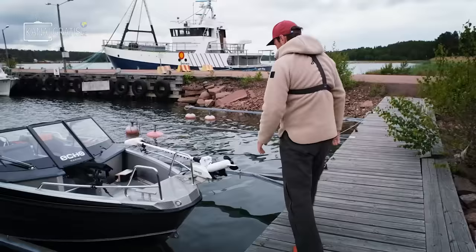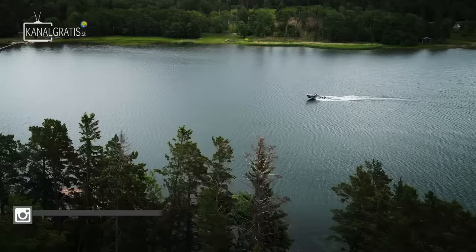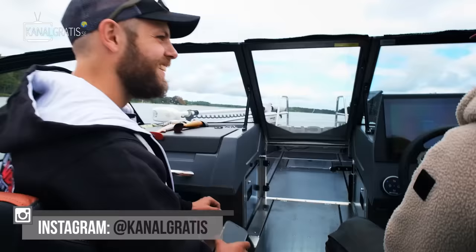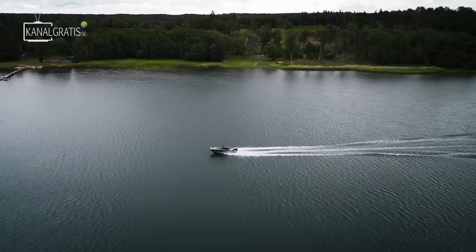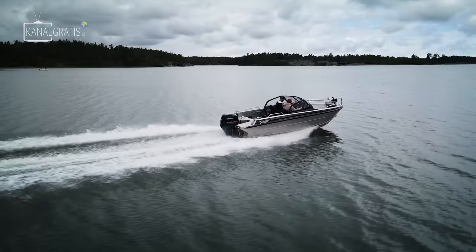Welcome aboard, Pontus. Oh my god, the first time in the Buster XL. Let's go! Yeehaw! What a beast! It's just going! Okay, let's hammer it down to the first spot. Yeah, let's go! There's just something with big boats and big engines. All right, arrived at the first spot.